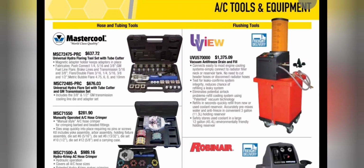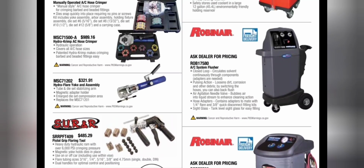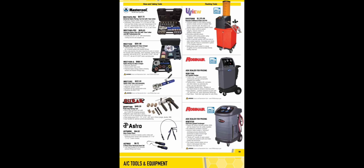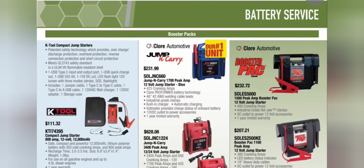Master Cool Universal Hydraulic Flaring Tool, $637. Yikes. That is violent. That is violent. More "ask dealer for pricing." The Astro hose clamp pliers, I think those are down on the website. I'm pretty sure those are down to like $30, $54. You've got to be kidding me. These guys are absolutely out of their mind. Holy smokes. Jump and carry $660 for $231.99. Are you out of your mind?